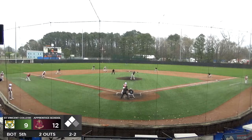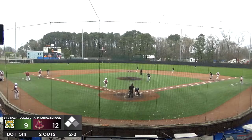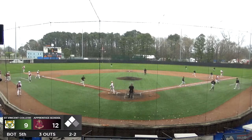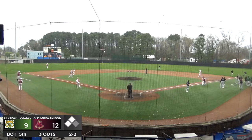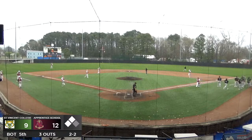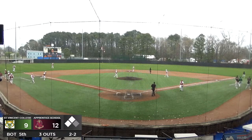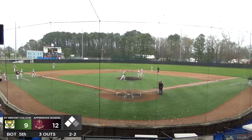And that ball gets hit to second base, scoops it up, throws over to first for the third out of the inning. Builders did some damage, though. They put up four runs on a few hits. One, two, three. On three hits. No errors. And two left on base.